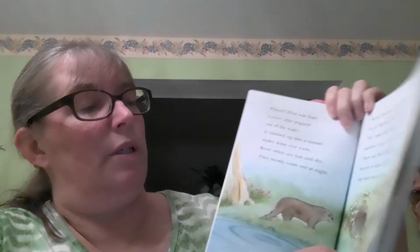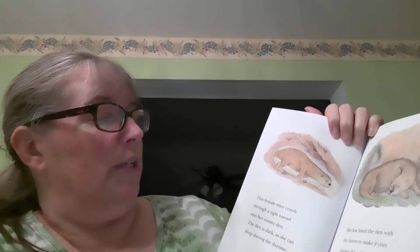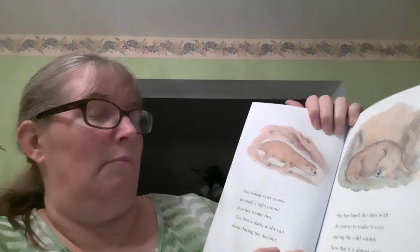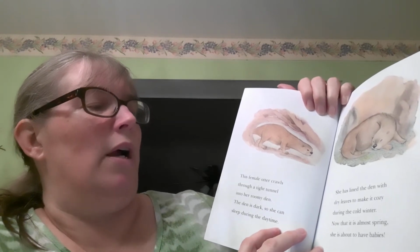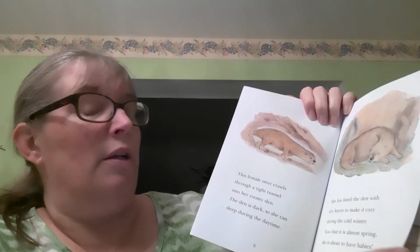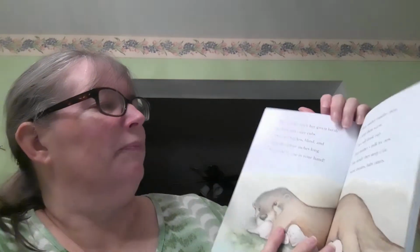Let's see if I can do it this way so you guys can see some of the pictures. This female otter crawls through a tight tunnel into her roomy den. The den is dark so she can sleep during the daytime. She has lined the den with dry leaves to make it cozy during the cold winter. Now that it is almost spring, she's about to have babies.